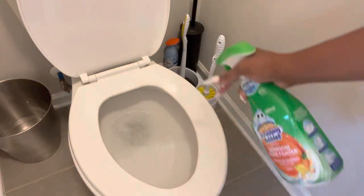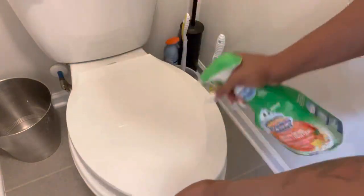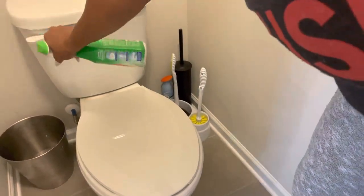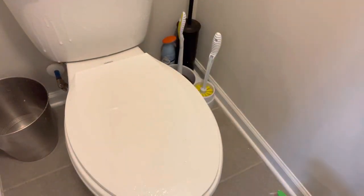All right, moving right along to the toilet. This is obviously the most important part of the bathroom. It's used the most, and it's very important that you clean it properly. And a lot of people just don't realize how a toilet needs to be cleaned. So I'm gonna try to walk you through it.